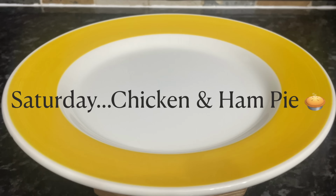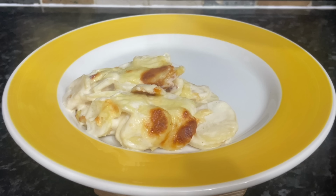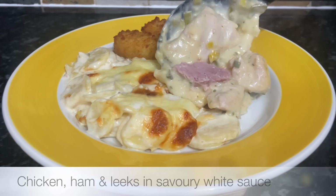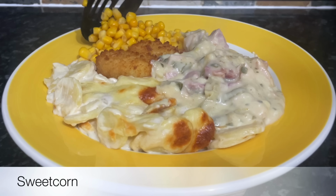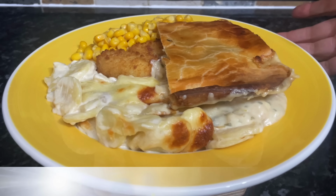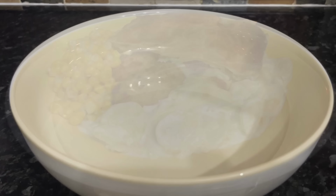Moving on to yesterday, we had chicken and ham pie, another one of our favourites and just lovely at this time of the year. So we've got some potato gratin at the side. That's just the Aldi potato gratin. We all love that. A couple of cheese and potato croquettes. That's the chicken and white sauce and ham, basically a chicken stew, and then some sweetcorn on the side, and then some shortcrust pastry on the top, just instead of the normal puff pastry that I would normally make for these types of pies, and that was lovely as well.